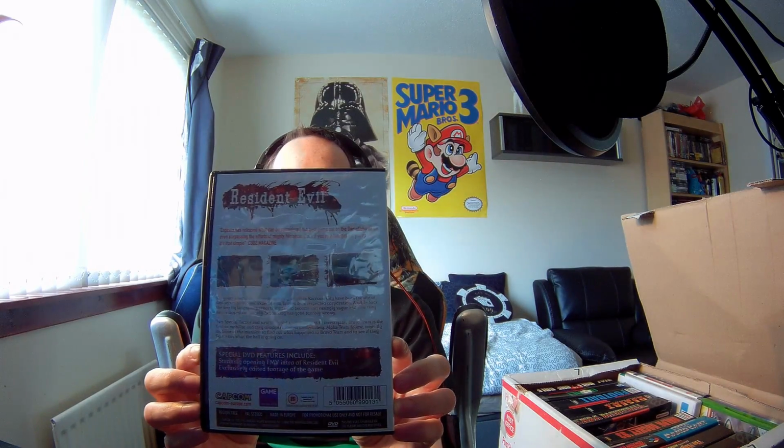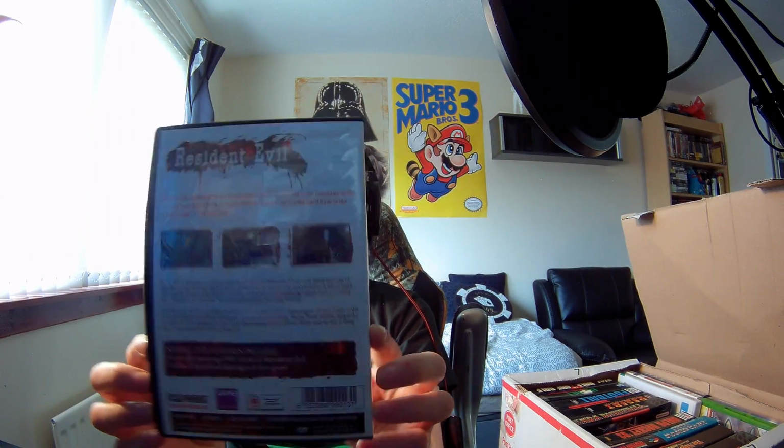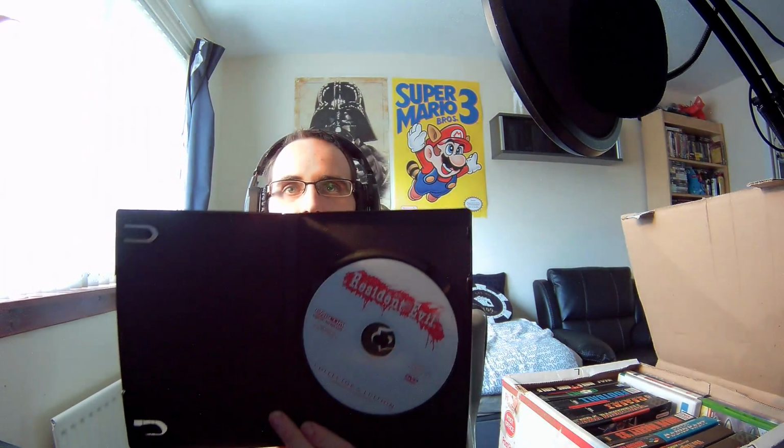This is the Resident Evil Collector's Edition DVD, which was weird to get a Collector's Edition DVD with a GameCube game. This is what you got if you pre-ordered Resident Evil, the Resident Evil remake from the GameCube version, obviously the original game. It's just a disc, doesn't really have anything.